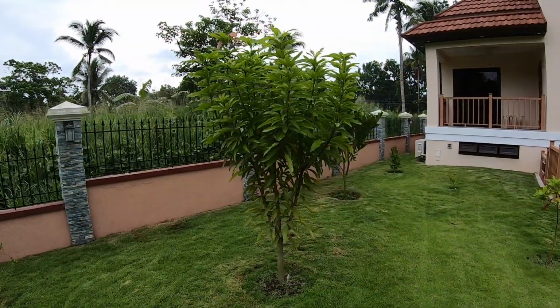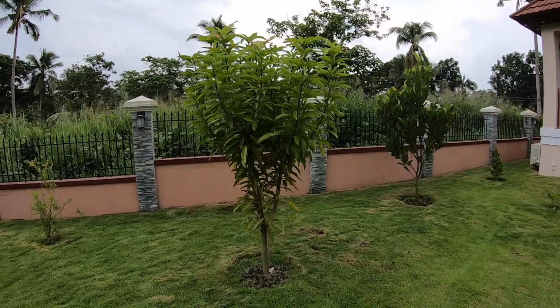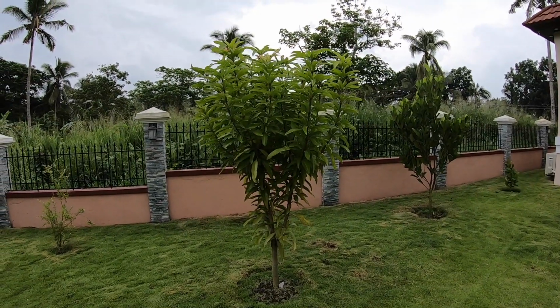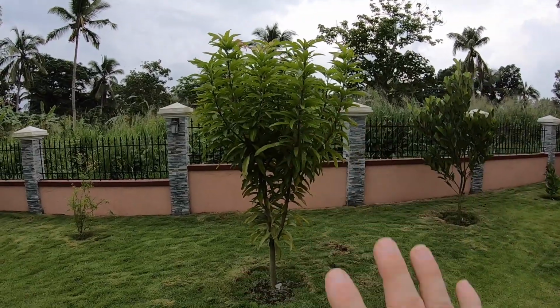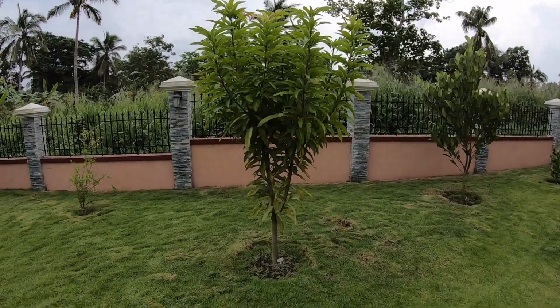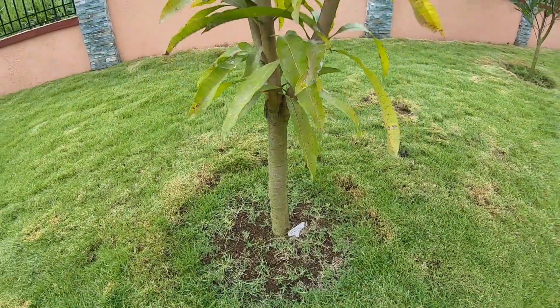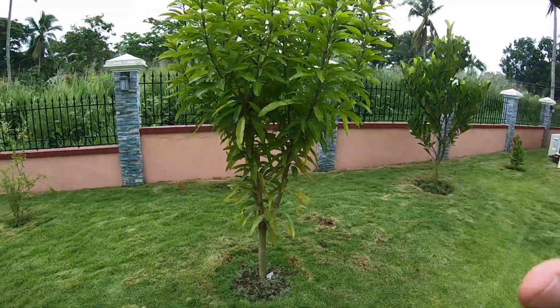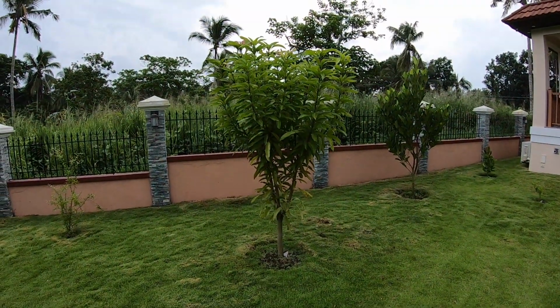What kind of surprised me was the Indian mango here. I expected the Indian mango to get much bigger. It only grew about 6 inches, maybe about 10 centimeters or so. It grew, and it's very healthy, but it didn't grow as big as I thought, because you can see the size of the trunk down here. This is going to be a pretty dominant tree in the backyard here, but we'll keep it pruned back.